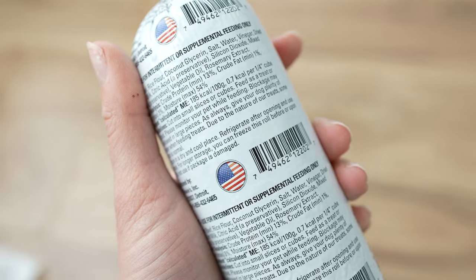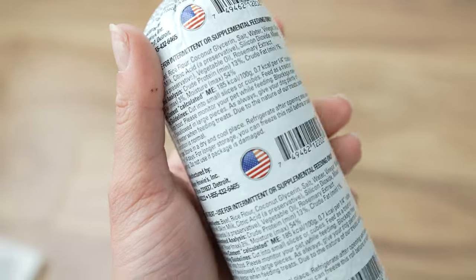The only downside to using the Happy Howie treats is that you do have to refrigerate them once you chop them up into little cubes or however you decide to chop them up, slices, I don't know. So if you're traveling like me and you don't have a fridge or you aren't in a very cold area, you might have to look at getting a different treat brand.